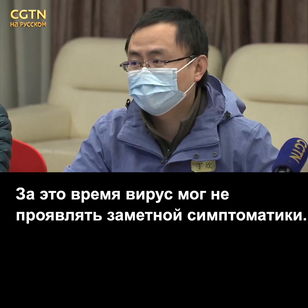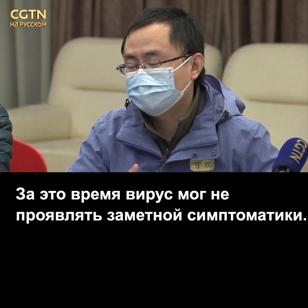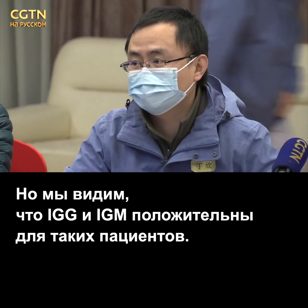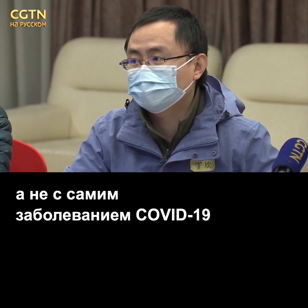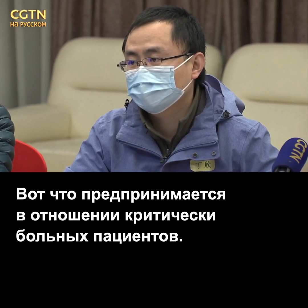And at that time, the virus didn't cause so many symptoms, and we can find that the IgG and IgM are positive for these patients. So we think that we are dealing with the consequence caused by COVID-19, but not COVID-19 itself. So that's what we do in our critically ill patients.